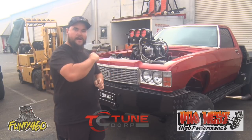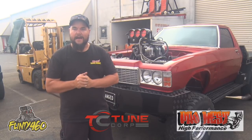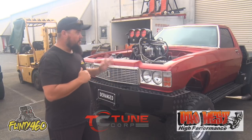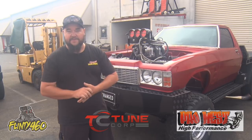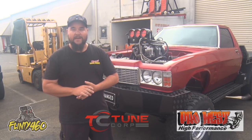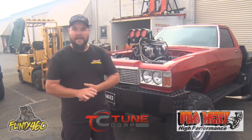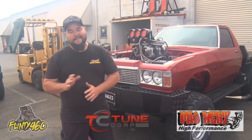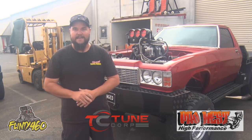We've just seen Grant Barnes' awesome HZ on the Tunecorp Dyno. The car was only just started last week after a full build here down at ProWest. Fairly safe tune in it at the moment, just rattled off 1,033 at the hubs, only 6,500 revs, 20 pound of boost, not a lot of timing in it, so safe to say she's a pretty safe tune. It's going to be a lot of fun when Grant gets in the car and starts having a bit of play with it.